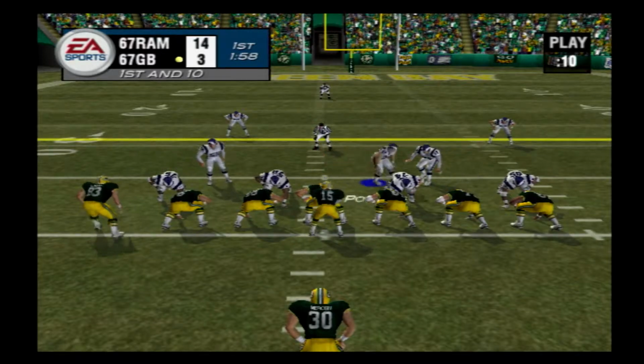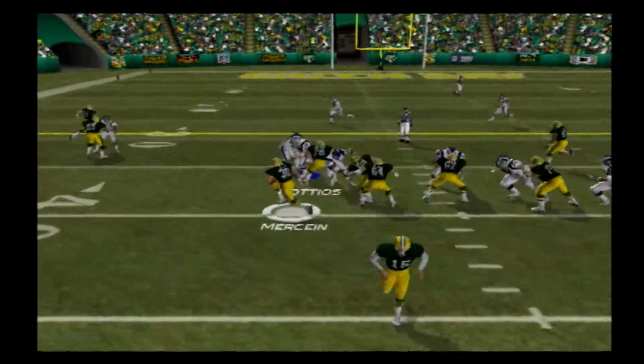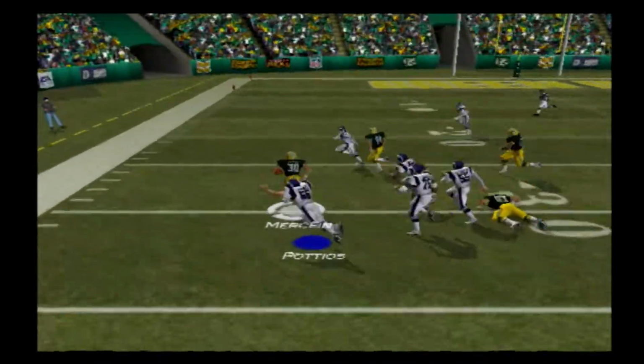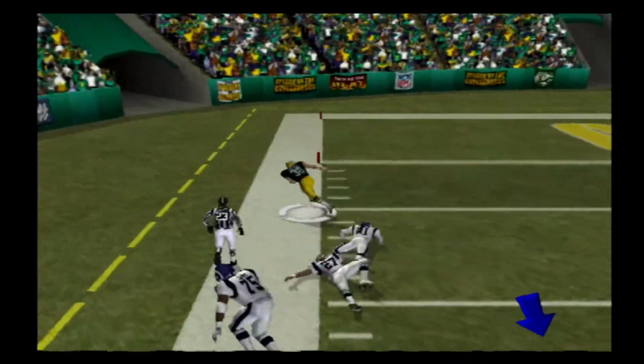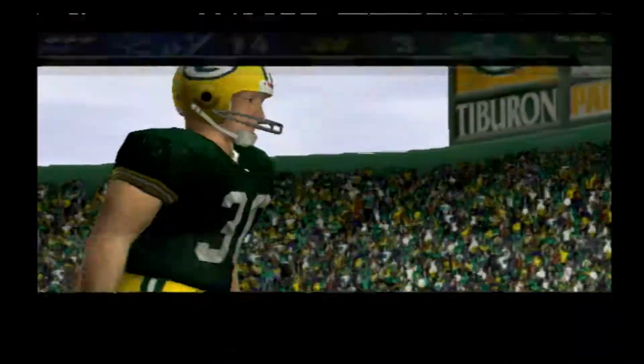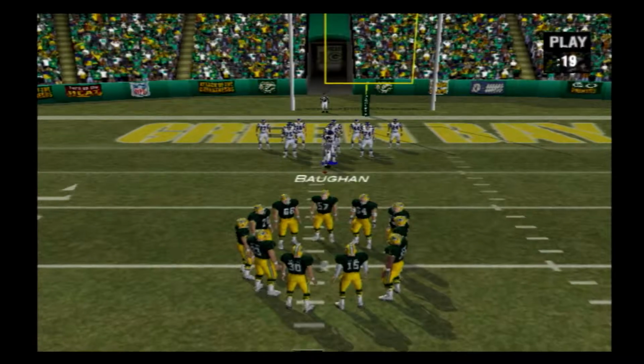Number 50 sets up using motion. Number 30. The 30. The 20. Powering the hit. Sheds the tackle. And he's ridden out at the 5-yard line. This is a good line of ball. Only one man back.